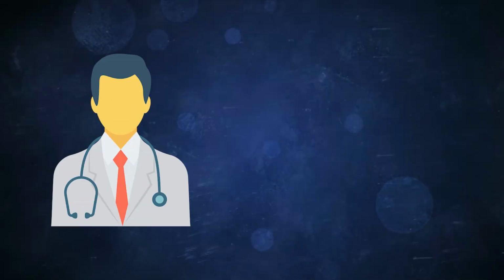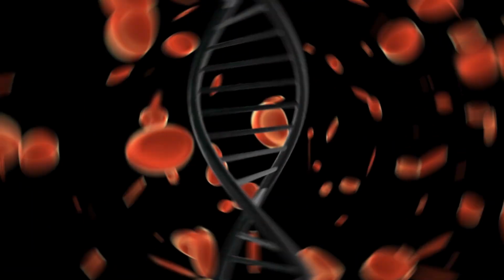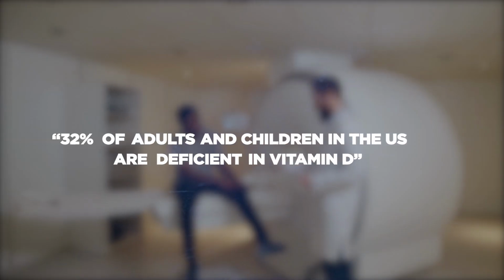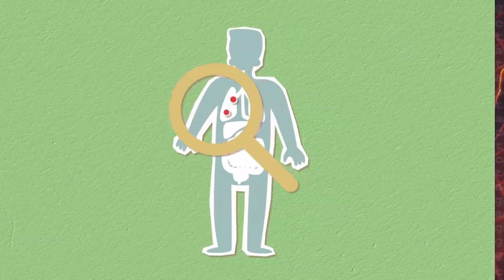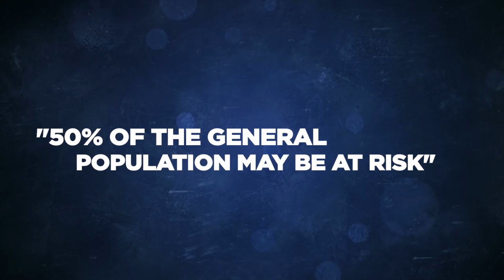However, according to Dr. Michael Holick, a leading vitamin D researcher, with the advent of affordable technology to measure vitamin D levels, more studies have been conducted, revealing that 32% of adults and children in the US are deficient in this essential nutrient. This high percentage highlights the importance of recognizing the signs of vitamin D deficiency, especially as research suggests that about 50% of the general population may be at risk.